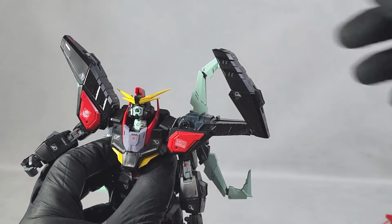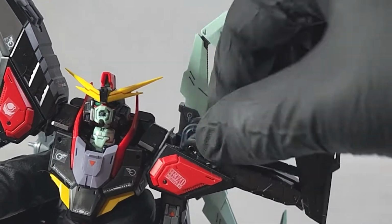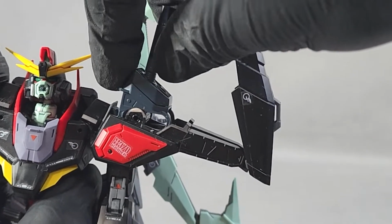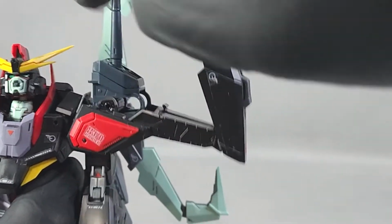Next up, just flip the shoulder open, revealing the machine guns housed in the shoulder. Now you just gotta pop it out, rotate it 90 degrees, and because it's actually attached onto a track, you could just slide it out. And it should look like this.